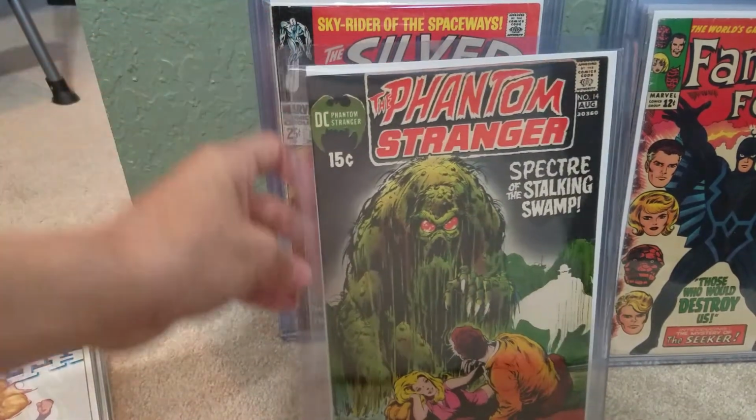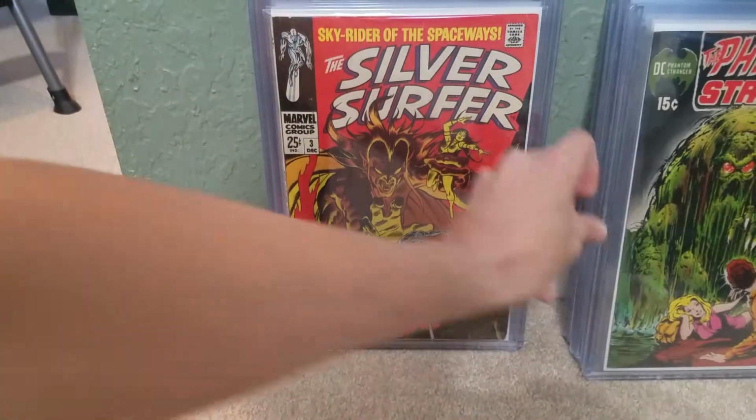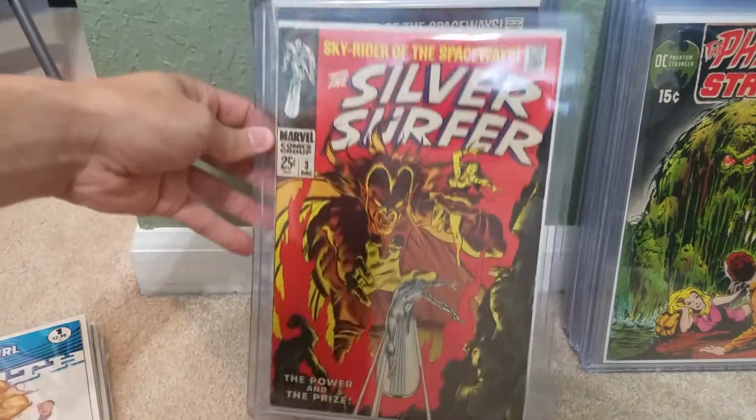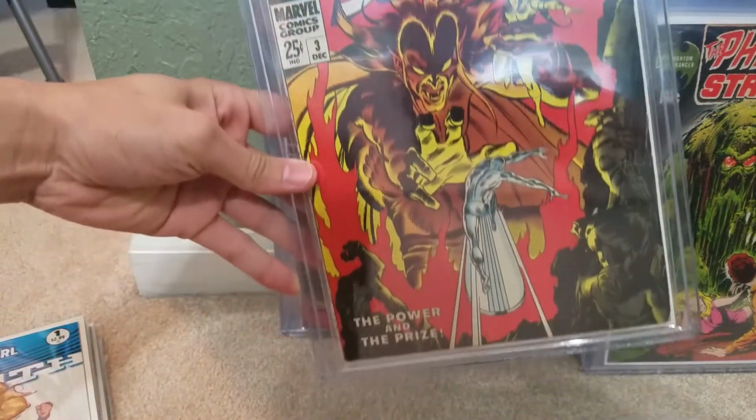This is Phantom Stranger number 14. Very nice high grade. This is like a 9.2 as is. Silver Surfer number 3. This is like my 4th copy that I've had. This one's the nicest one so far. It just keeps getting better.